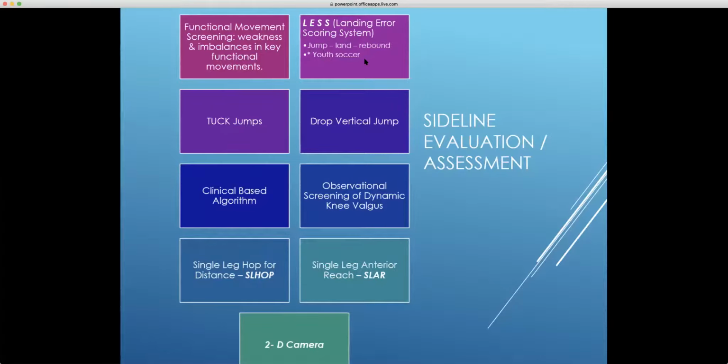To get a little more involved, the LESS, landing error scoring system, where you jump, land, and rebound. It is then broken into a scoring system where you look for presence or absence of 9 hip, knee, and ankle positions during landing, and you come up with a score which can tell you which athletes are at higher risk. This has only been found to really be helpful in youth soccer, but some studies show that it can be more effective.